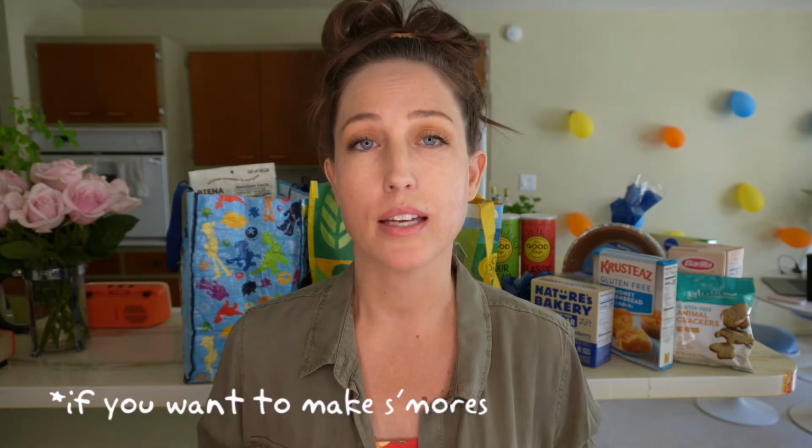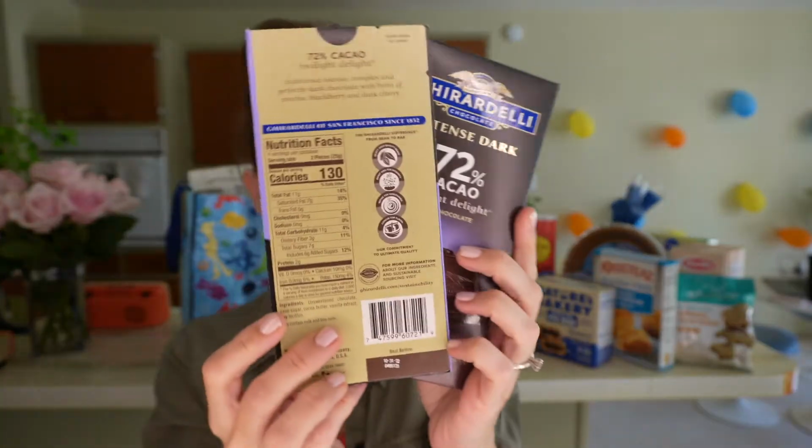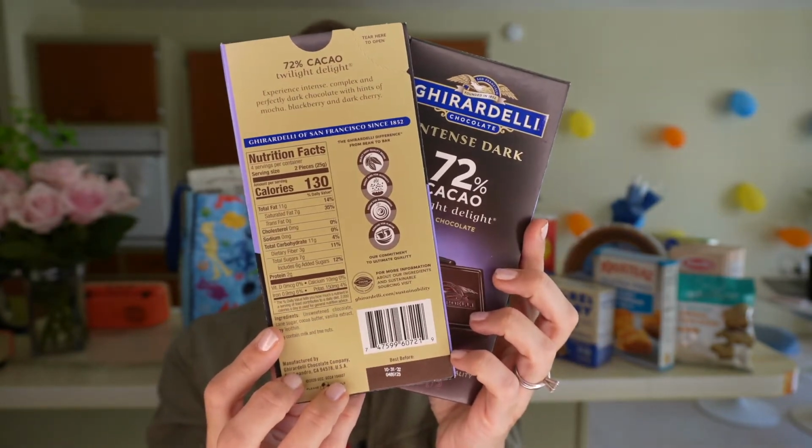I think we're going camping this weekend, and of course this can be a little tricky if you have celiac because the graham crackers usually have gluten, and then of course a lot of chocolate also has gluten in it. But Ghirardelli is pretty good. Always check the panel because you might grab a bar that contains gluten, like maybe Rice Krispies or something crunchy. But Ghirardelli is really great because on their pure chocolate bars, they do not have cross-contamination.